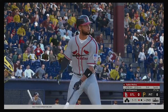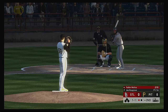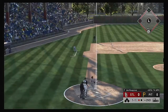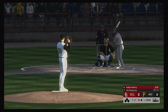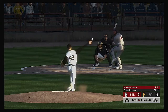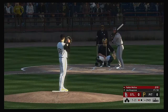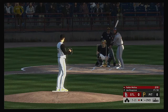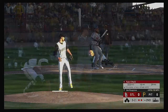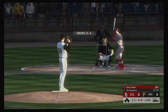Digging in, Yadier Molina, and he's a guy looking to break out in a big way. Hasn't been getting the results he or his club have been hoping for. Now a ball lined to the left side, but foul. Swing and a ground ball to third, but this is a foul ball as the count holds steady at 1-2. Now the pitch. Now a swing and a miss. He struck him out, and it's two up, two down to start the second.